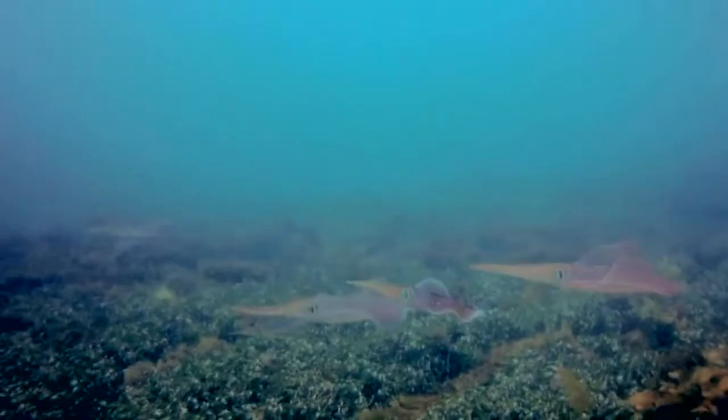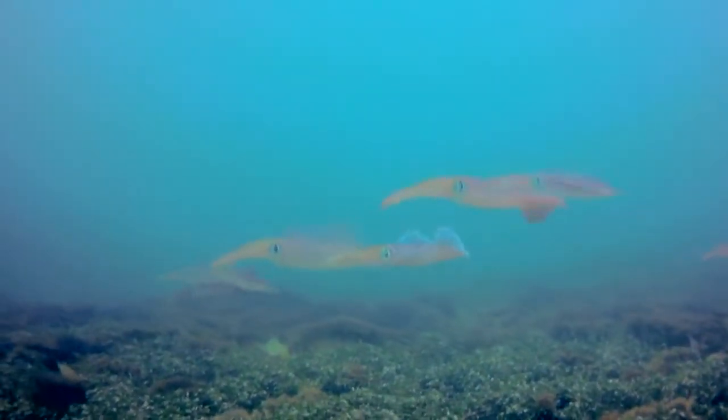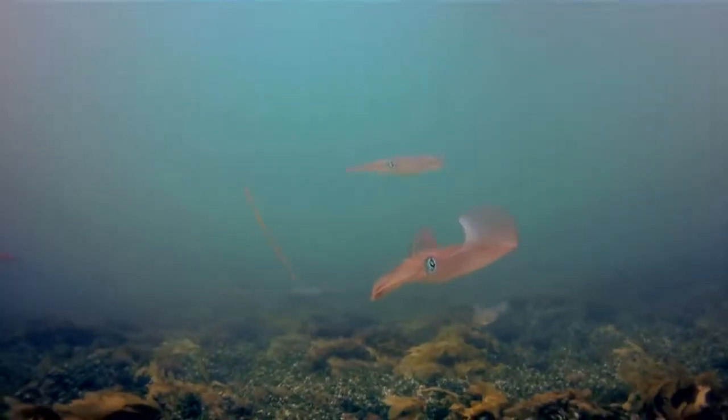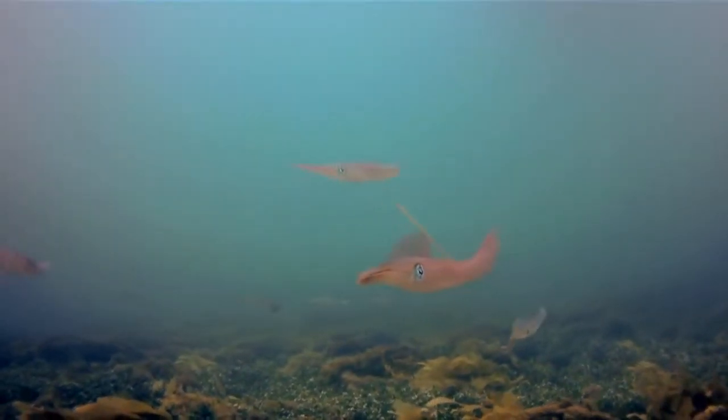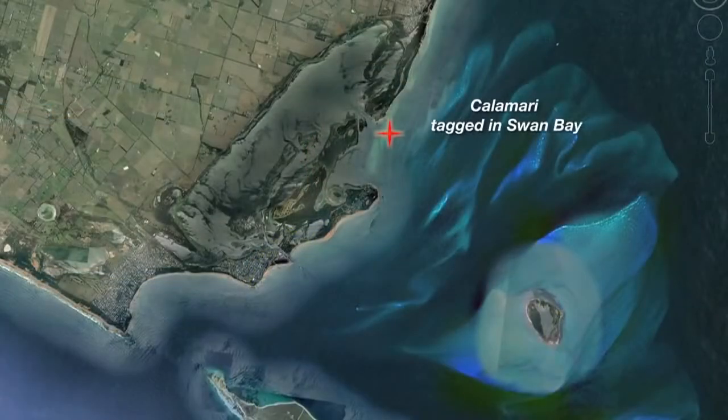The maximum period a calamari stayed within the vicinity of a listening station was about 10 hours. One tagged calamari travelled 51 kilometres in the southern part of Port Phillip Bay over 8 days, whereas another one travelled 8 kilometres within a 24-hour period. We know calamari grow very rapidly, completing their life cycle in less than 1 year, but we didn't know that they exhibited movement patterns like these.